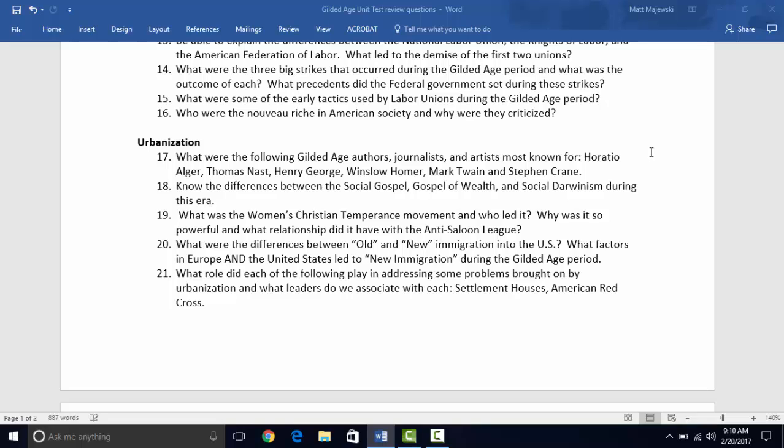Henry George is another reformer. He called for basically a redistribution of wealth, where he said that the wealthy's money should be taken and spread more evenly around to the lower classes.